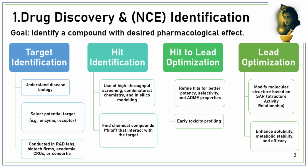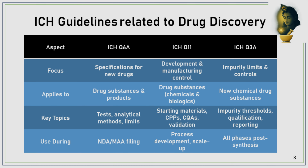Once a lead molecule is identified, it undergoes structural modification based on structure-activity relationship studies to optimize its biological activity and improve key properties such as solubility, metabolic stability, and overall efficacy. Here's the summary of the guidelines related to the drug discovery and new chemical entity identification. We are going to explore the area of ICH and all the regulatory guidelines in a separate dedicated video series. So just take a snapshot of this slide and have a basic information of the respective step.